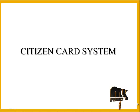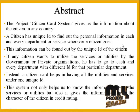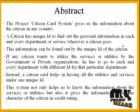Project title is Citizen Card System. Let us see the abstract. The project Citizen Card System gives us the information about the citizen in any country. A citizen has a unique ID to find out the personal information in each and every department or service wherever a citizen goes. This information can be found out by the unique ID of the citizen.